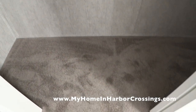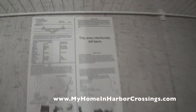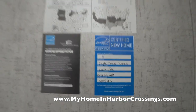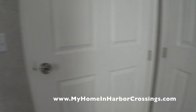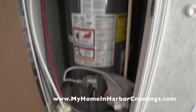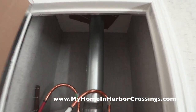And then looking inside the closet, you've got carpeting and then the wire rack, and that on the wall is what we call the data plate, and it explains all about the house and the appliances that are inside the house. And behind the master bedroom door is the door for the water heater. It's still wrapped up. And the guys have to connect everything.